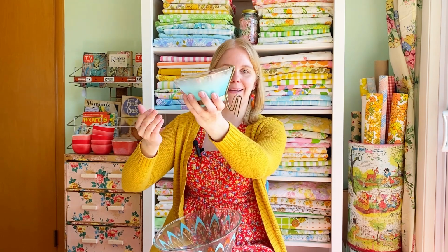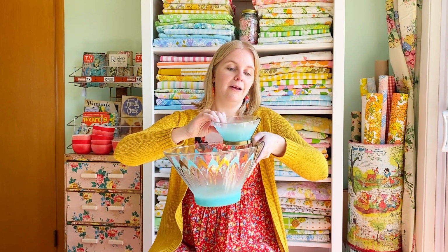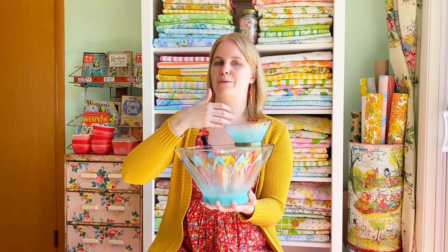I can't even display it. And what made it even worse is it only had one of these little wire pieces that connects it to the bowl. And so what it would do is, since it only had one, it would just flop over. It wouldn't stay upright, so I obviously couldn't use it, and I also couldn't even display it.